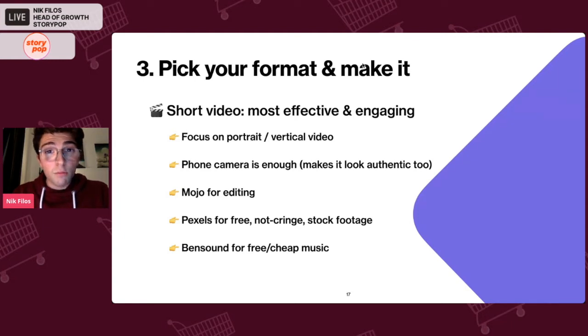You can use Mojo. It's a free online editing tool. And if you need stock videos, you can use Pexels, which has free, not cringy stock videos. For sound and music, I usually use Bensound, which has copyright free, again, cheap or free music.